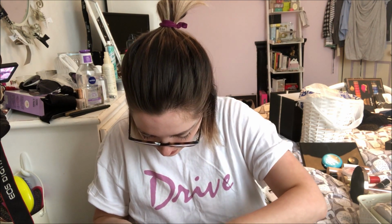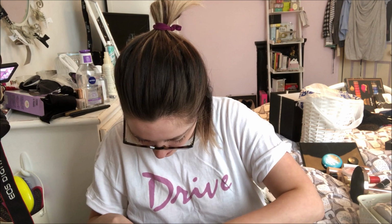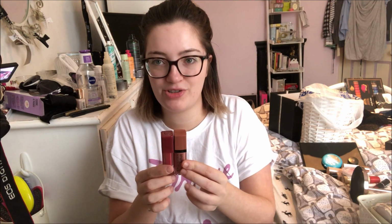Right. Clinique Chubby Stick, NYX Soft Matte Lip Cream. That's a lip gloss. I don't have time for a lip gloss right now. That's an Essence sort of imitation Bourjois one, which I don't use enough, so I'm just going to get rid of the Essence one and possibly readdress the rest of this a bit later.